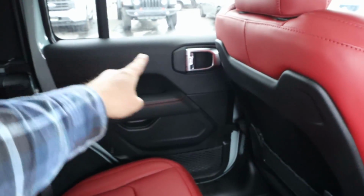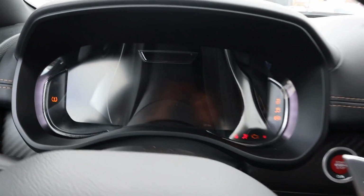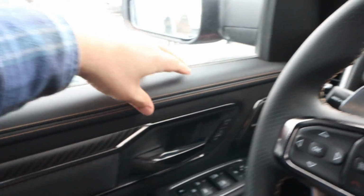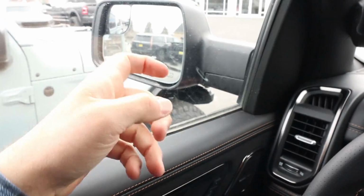Same thing with the door panel design there, so more utilitarian. Headroom, it's good because of the boxy design. And then up front with the TRX, ooh, look at the door panel here. Again, with all of the nice trim. Got blind spot running with the mirrors.